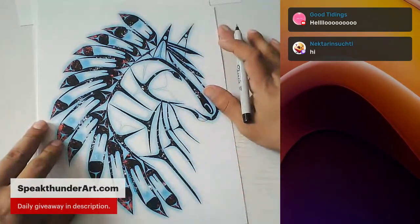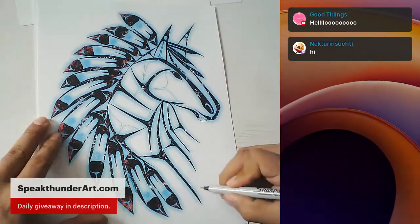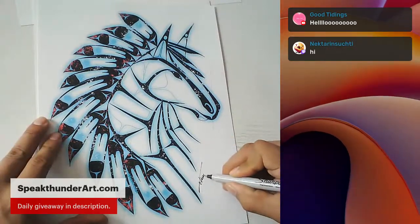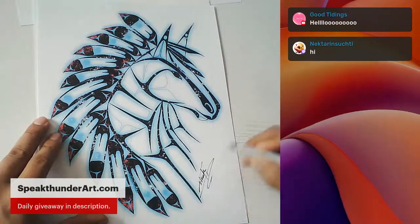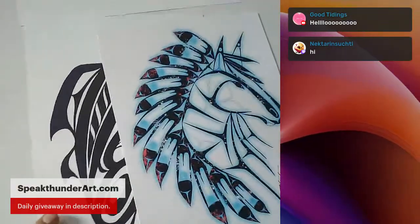This is a hand-signed print. I'm going to sign this. I didn't sign it yet, so I'm just going to sign it real quick. All right, so that's signed. Chola's got her art right there.